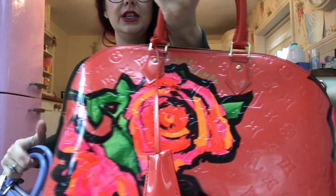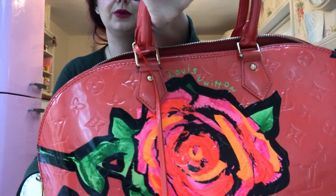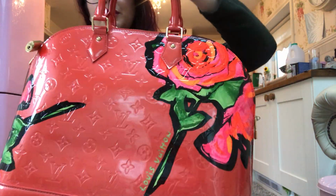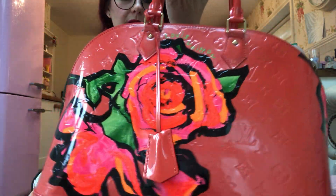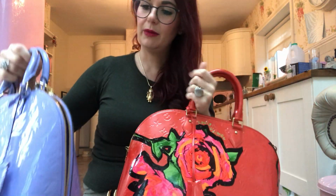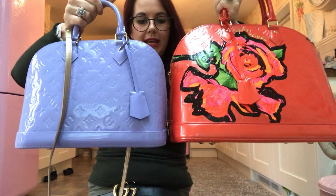I don't think they do this size anymore. I'm not 100% sure, but I don't think they do. So this is a special edition for Stephen Sprouse, which is why it's got the Stephen Sprouse signature roses painted across it. It's in sunset orange, so it's not supposed to be red. It is an orangey shade of colour.